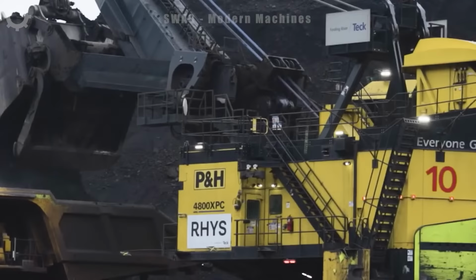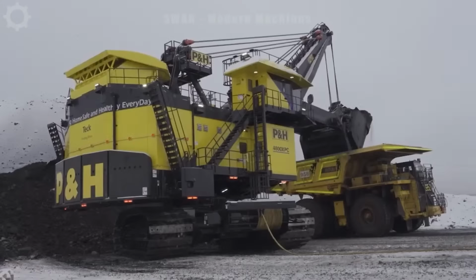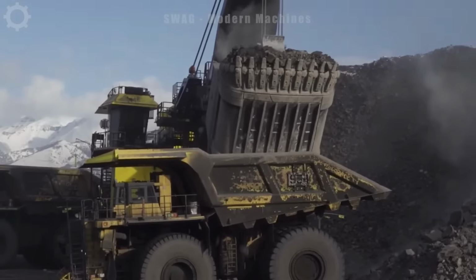Product Spotlight: P&H 4800 XPC Electric Rope Shovel. Unlike conventional excavators, the P&H 4800 XPC Electric Rope Shovel is specially designed and has a much larger capacity. It's improved in the crane arm to help the machine load an extremely large amount of materials.